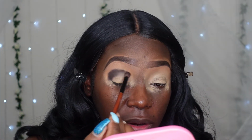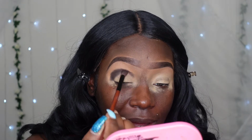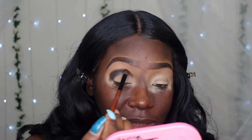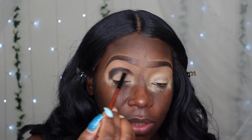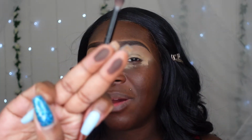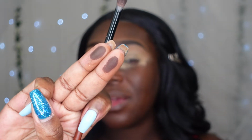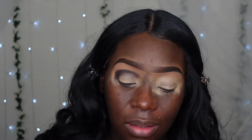I'm going to mix a little bit of the other dark brown as well, because this one's scaring me now. It looks like it wants to be a black shadow, and I'm like, no, that's not what I was trying to lean towards. Honestly, with them both being mixed, they look like the same brown. Let me finger swatch. They're pretty much the same identical brown. Just a hint of a shade difference, but yeah, they're the same.